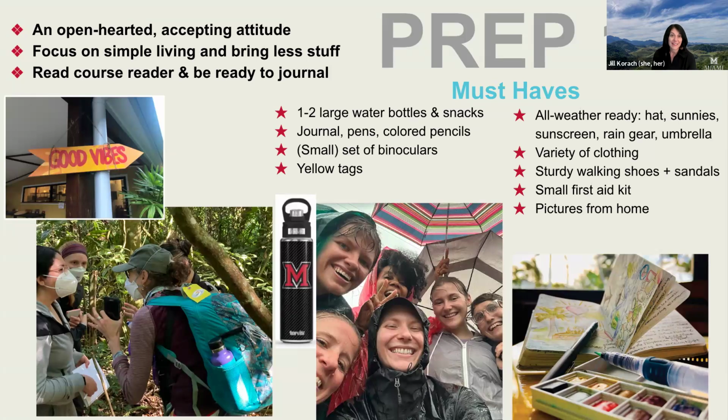Reading your course readings is actually one of the best ways to prepare, because those ideas will be so present for you in the field. You're getting chances to meet the conservationists who wrote these articles. You're in a space where you're with people from Project Dragonfly who are the leaders in a lot of the inquiry-driven science that's happening out there in the world. And so being ready to be part of that academic conversation, being ready to journal, writing down your ideas.